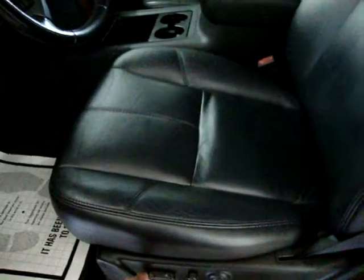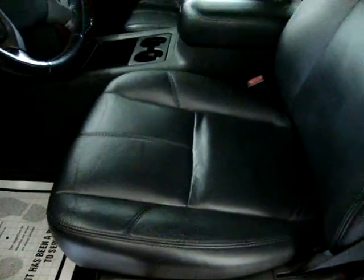Before I sit down, let me pan over the interior so you can see it's in great shape without any burn holes, any cuts, any tears. Matter of fact, there's no burn holes anywhere in the seats, door panels, headlight, or carpeting. And there's no odor of smoke, so it looks like the previous owner may have been a non-smoker. Okay, let's go ahead and let me get it started.